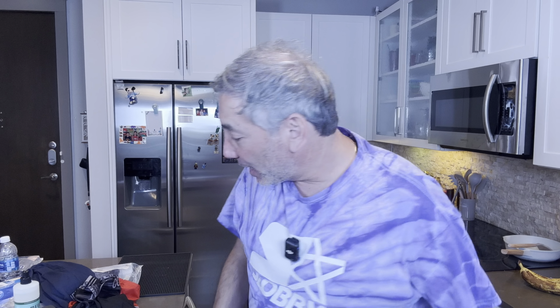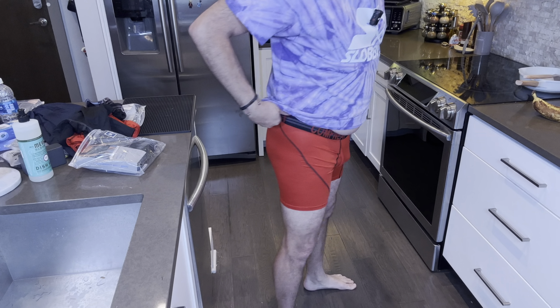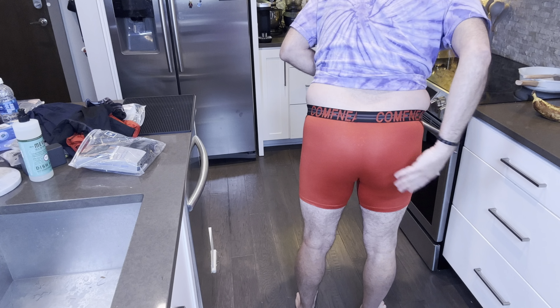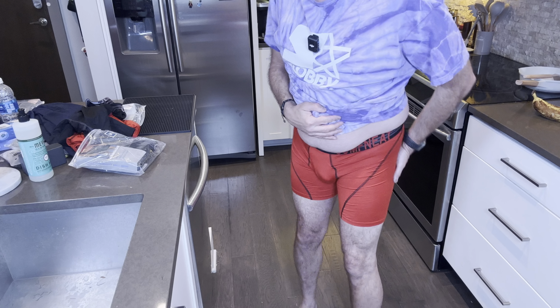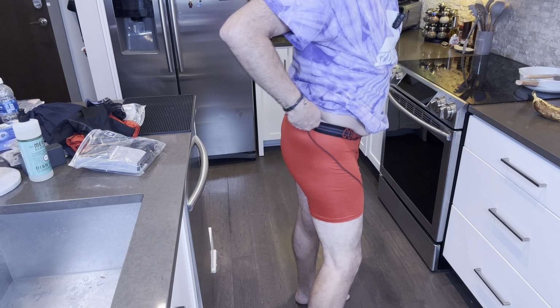And I got size, let's see, medium. So I got a medium, and I'm about 185 pounds, and here we go. This is what it looks like on me, and you can see it fits on here pretty good. Here's my butt, and there, and you see it's nice, tight fitting, everything like that. Everything fits in its place, and it feels good.